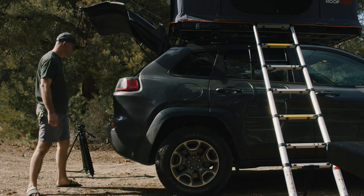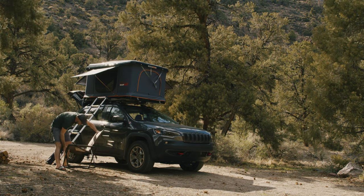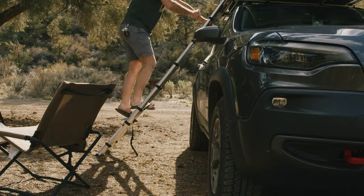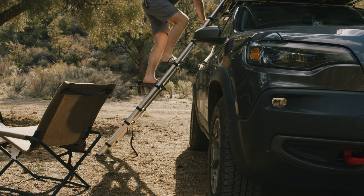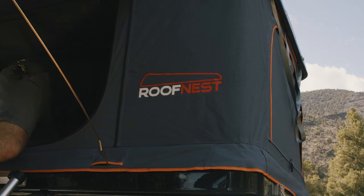I want this review to be more of a hands-on in the backcountry review and not just a walk around of the tent. I'm going to do a separate video on the setup and teardown, but I'm going to take you guys with me into the backcountry and test out the Roofnest Sparrow.